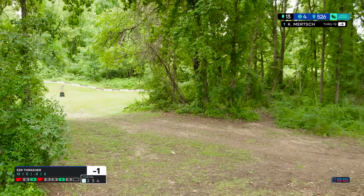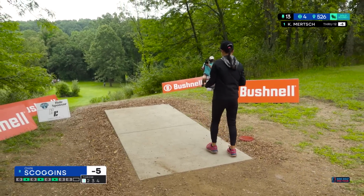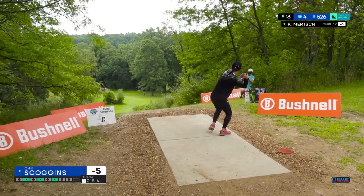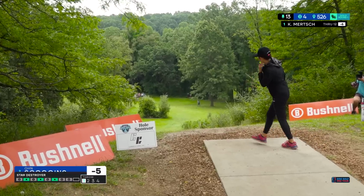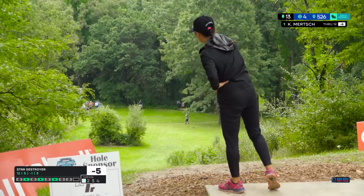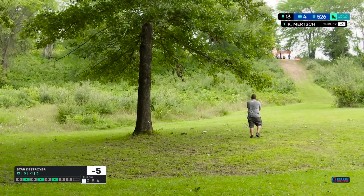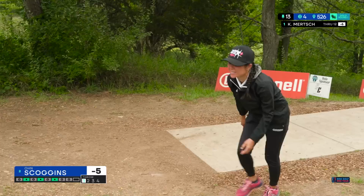Missy going backhand as she does and gets to the right corner of that secondary fairway. If you can get all the way down there, it's usually a pretty easy birdie. I love the sidearm. Owen putting it a little high and hyzering out early, but being under that tree is not bad.